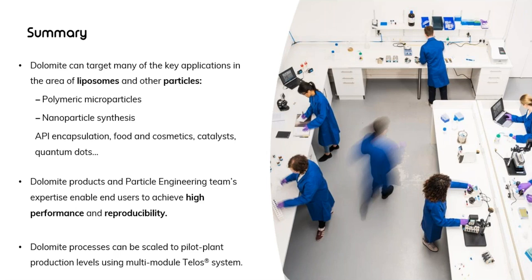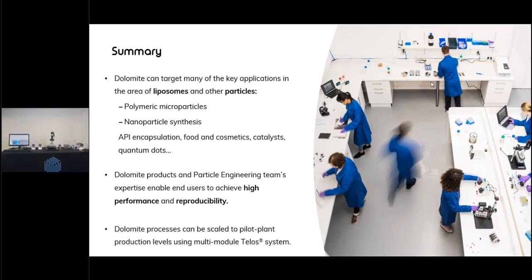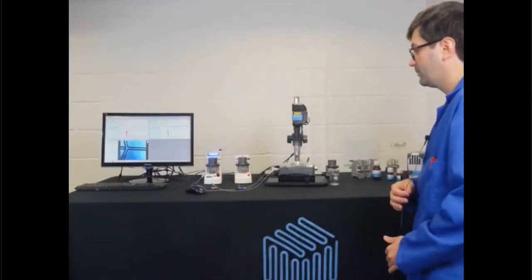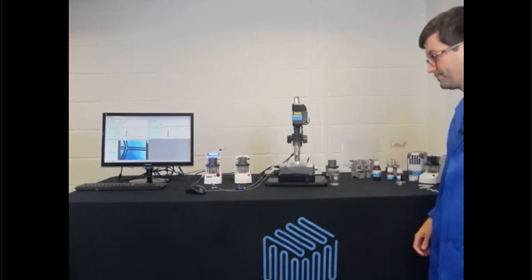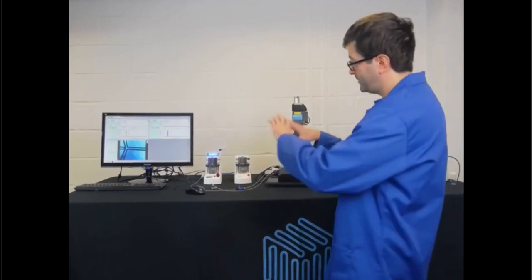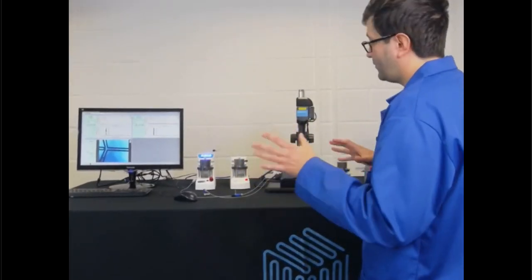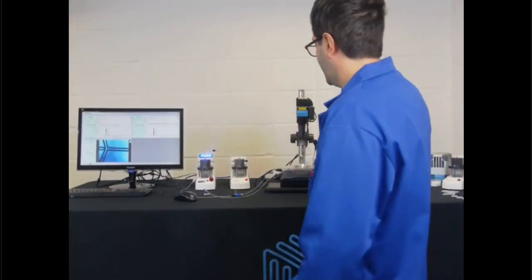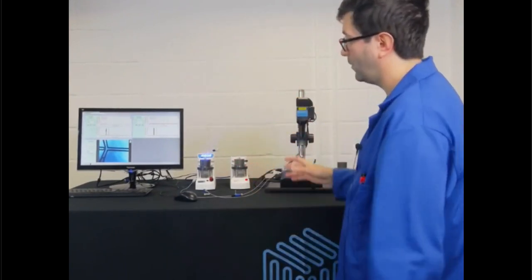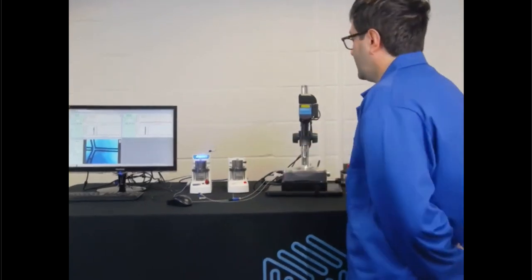So now we are going to go to the table again, and I will go through the system description. The Dolomite system is formed by, let's say, three main parts. We have a microscope with a chip and pumps, and everything can be controlled using a software.